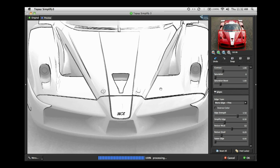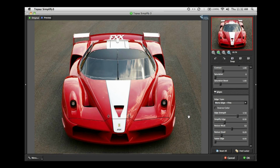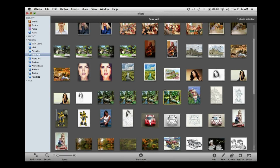And so essentially what you just saw on the screen is how, in a matter of seconds, you can take photographs that were just a general normal photograph, and you can convert it to, in this case, a pen and marker illustration. And there are countless things that we do with Topaz Simplify to create these really stunning painterly kind of effects.